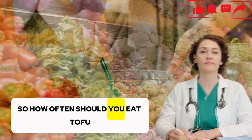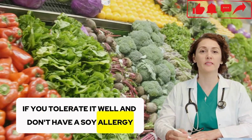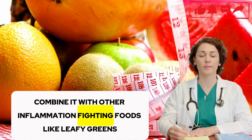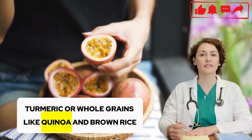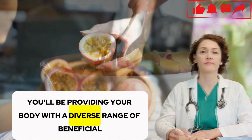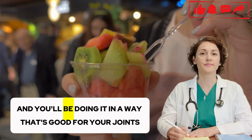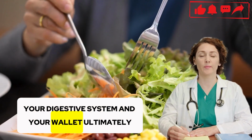So, how often should you eat tofu? If you tolerate it well and don't have a soy allergy, start by incorporating it into your diet a few times a week. Combine it with other inflammation-fighting foods like leafy greens, turmeric, or whole grains like quinoa and brown rice. You'll be providing your body with a diverse range of beneficial nutrients, including omega-3s, calcium, and protein. And you'll be doing it in a way that's good for your joints, your digestive system, and your wallet.